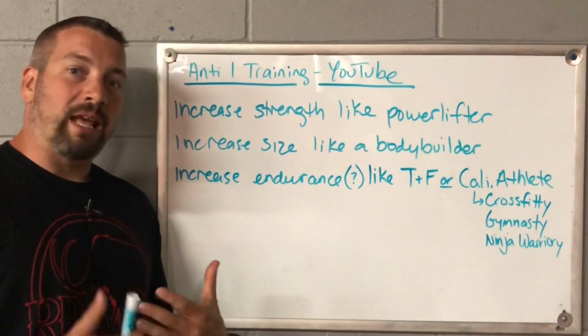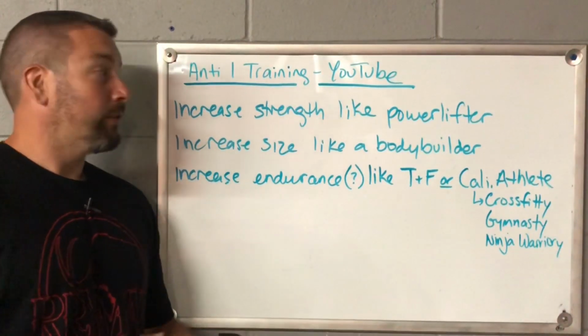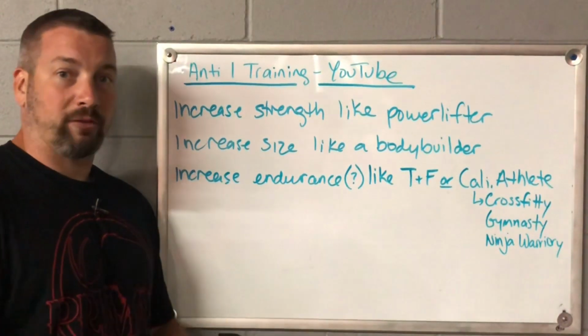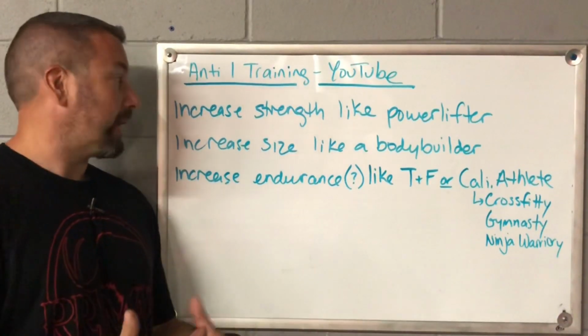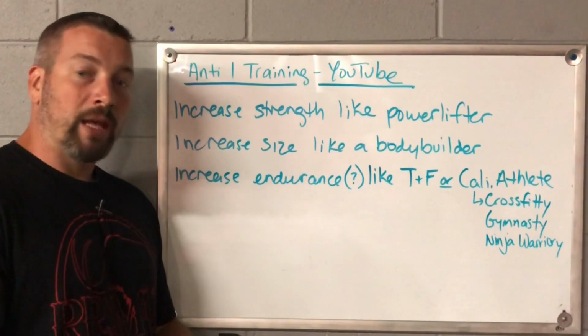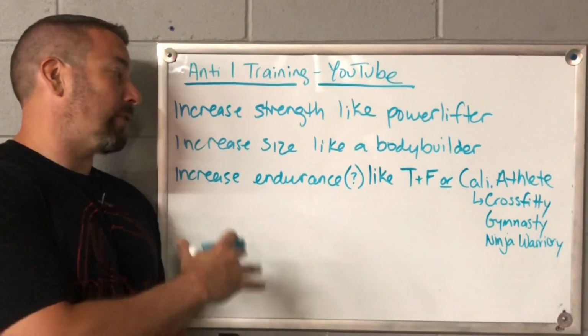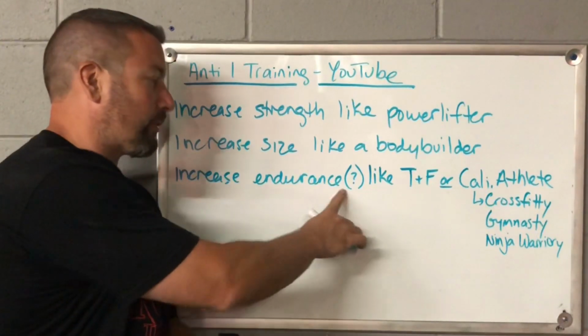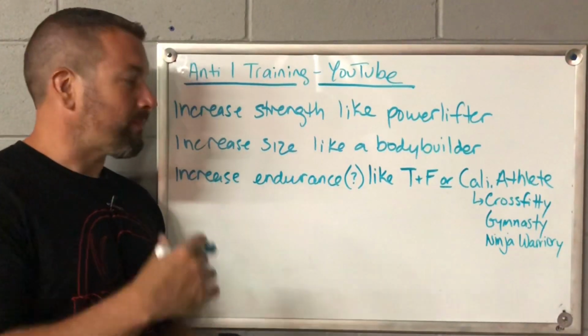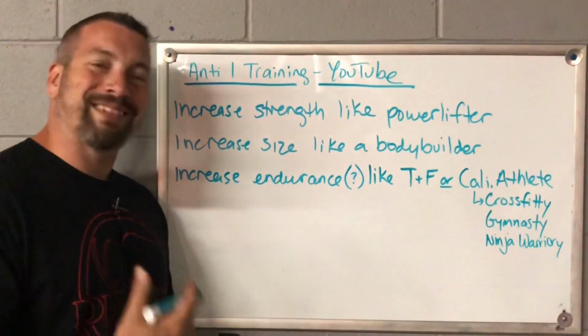He was wondering if it's possible to increase his strength like a power lifter, so your overall 1 rep maximum, your overall max strength. If it's possible to increase size like a bodybuilder, so more hypertrophy type training, and if it's possible to increase endurance. Now, I don't know if this is the right word he was looking for. To increase endurance like a track and field or a calisthenic athlete.